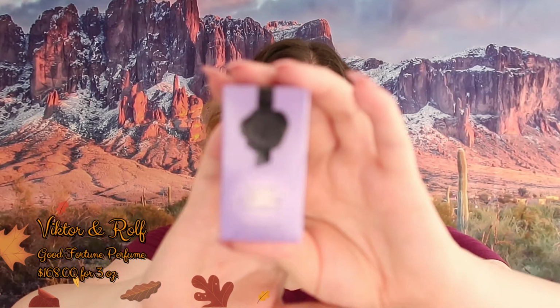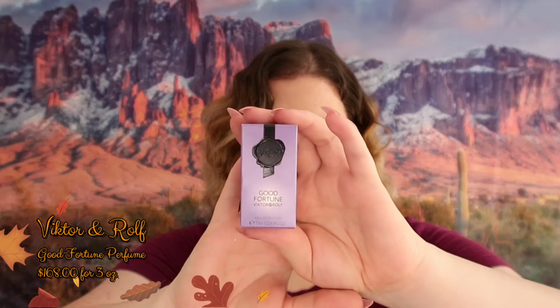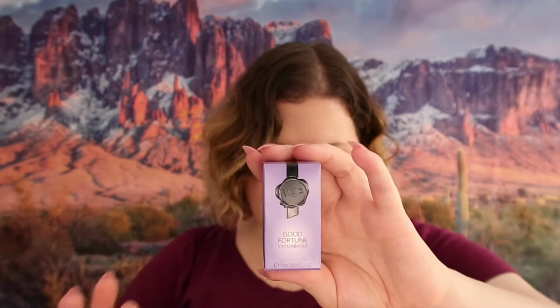Alright, so the next thing we got here is Viktor and Rolf Good Fortune Mini Replica. I think that's what it is, but this is the box here. This is a deluxe sample size. And I did look online what the sample size costs, and I think it was around $30 for this tiny little thing. And if you are getting a 3-ounce bottle of it, it is $168, so worth it in that sense. This is what the little bottle looks like.